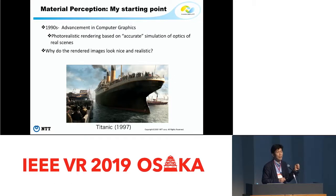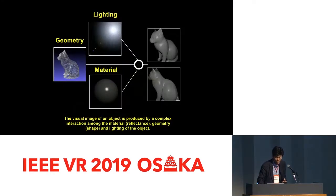We want to understand why. The computer graphics people only try to physically simulate the world, but we perception scientists wonder why this looks naturalistic. This is a hard problem, because as you all well know, the image is made of three components: lighting, geometry, and material. Through a complicated interaction, the image is made.